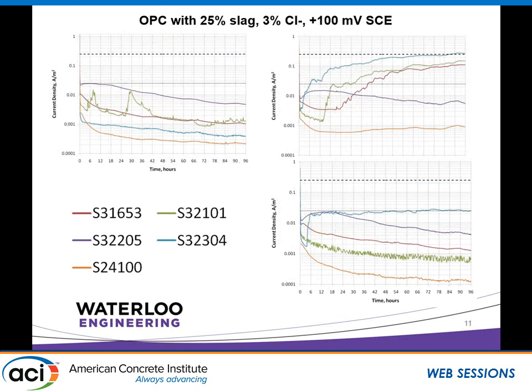In the first test we did, none of them hit this. Oh, sorry, this is the line of the criterion proposed by Schoening and Randstrom, above which it's a failure, below which it isn't. And you can see none of these failed in this case, none of them failed in this case, and there's just the 2304 that's just peaking above that at this level in this one. So this was with 100 millivolts and 3% chloride and with slag.